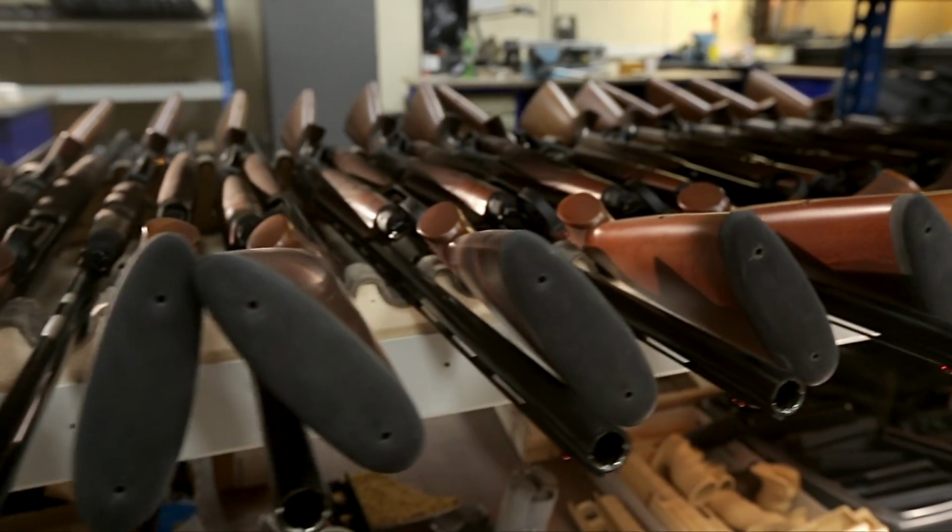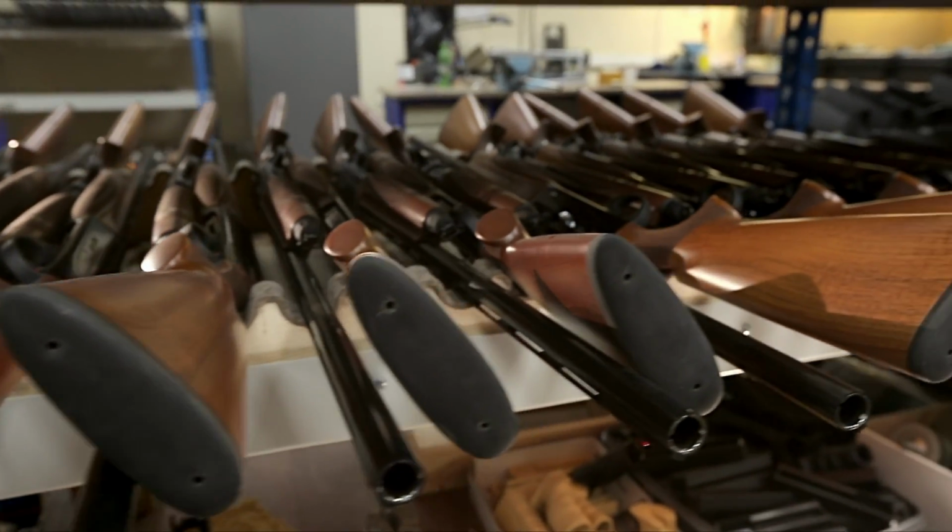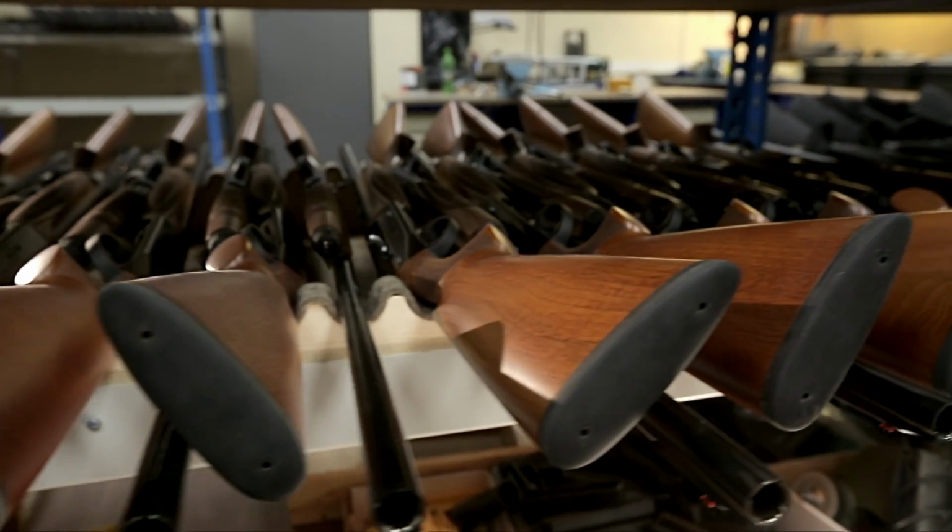I'll be the first to tell you, everybody should enjoy the sport of shooting, but not everybody should carry a firearm. There should be a delineation as to who carries and who enjoys the sport. You need a sense of maturity when you carry a firearm. You can't be prone to violence or have a bad temper. Public health researchers say that more guns may lead to more unintended injuries.